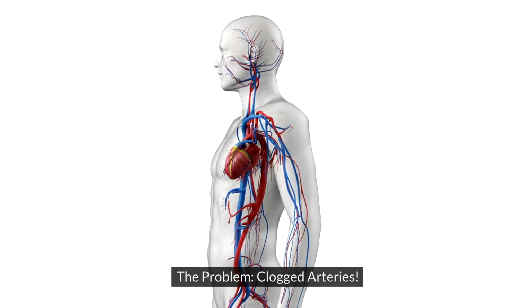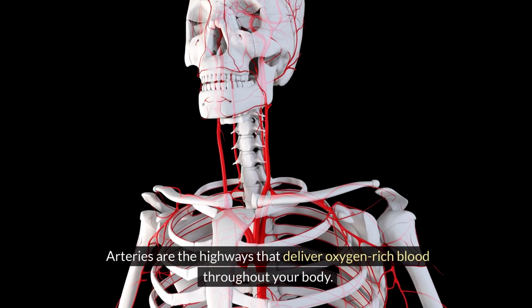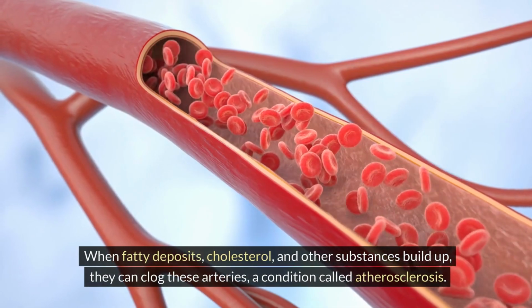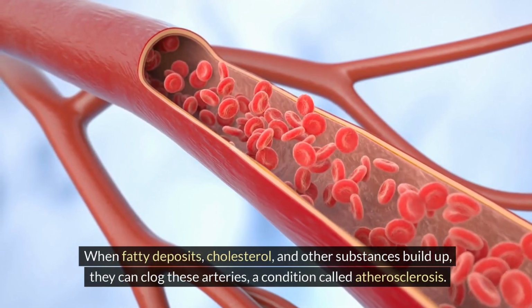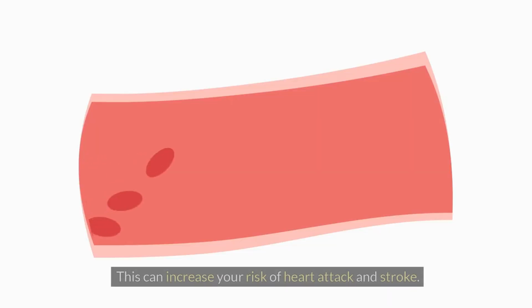The problem: clogged arteries. Arteries are the highways that deliver oxygen-rich blood throughout your body. When fatty deposits, cholesterol, and other substances build up, they can clog these arteries, a condition called atherosclerosis. This can increase your risk of heart attack and stroke.